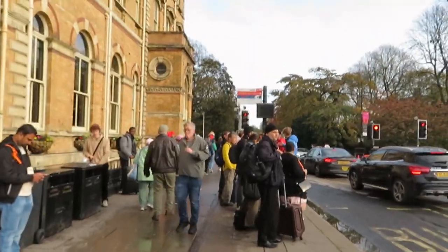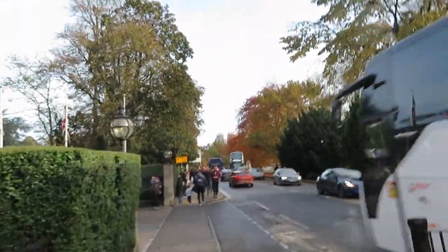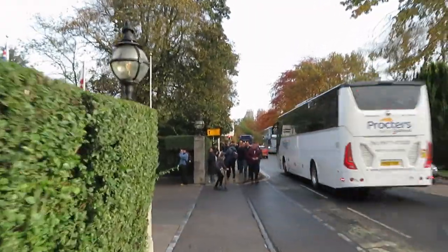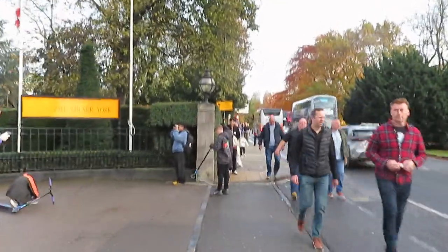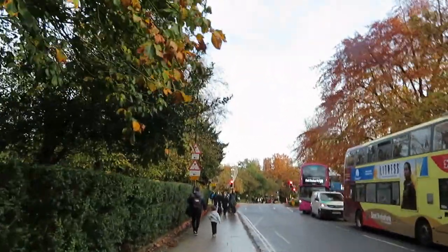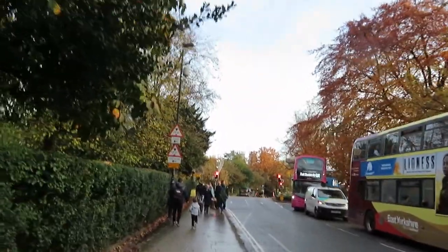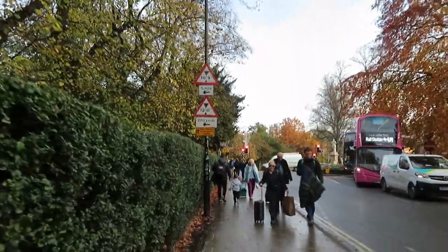Quite busy here today, as you can see. The directions are quite simple really. Down Station Road and turn left into Lehman Road, and that's where I'm heading for now. I think Lehman Road is the next left. To be confirmed.